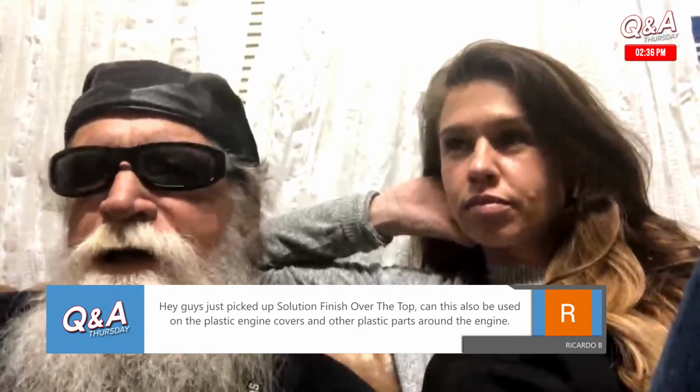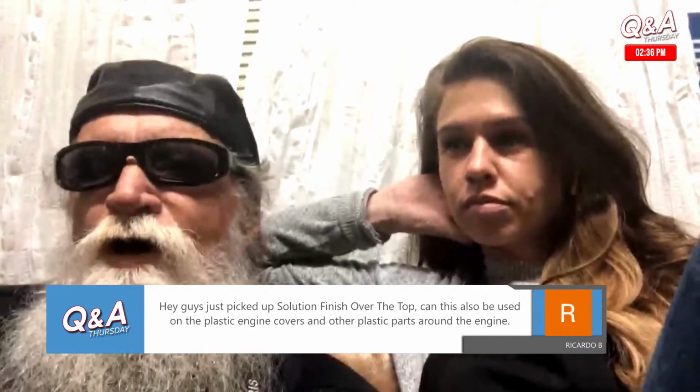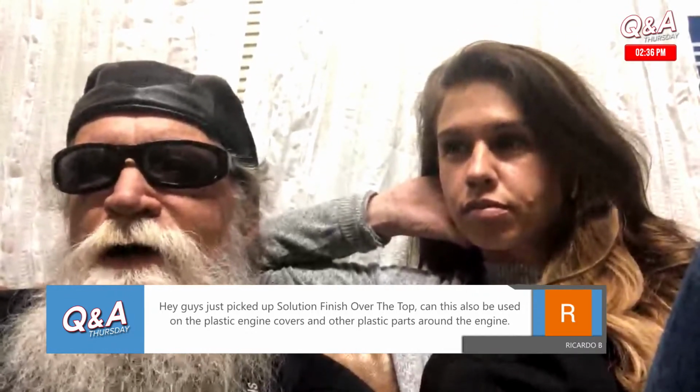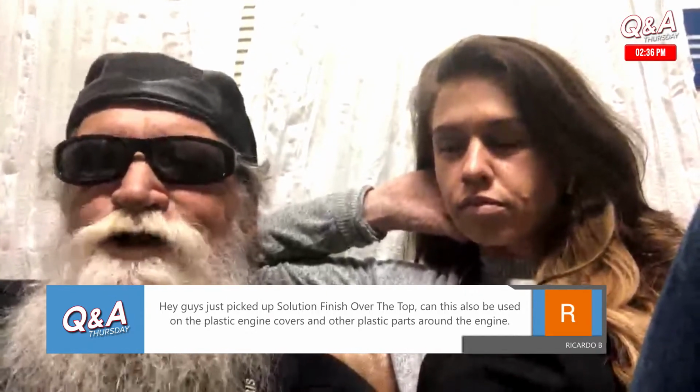Can this be used on the plastic engine covers and other plastic parts around the engine? Have you guys tried it under engine plastics, Chris? We tried it on everything. Solution Finish, they use it in the engine bays because it's non-flammable and it bonds really good, and the heat doesn't bother it. As far as longevity, I don't have enough data to really answer that question.